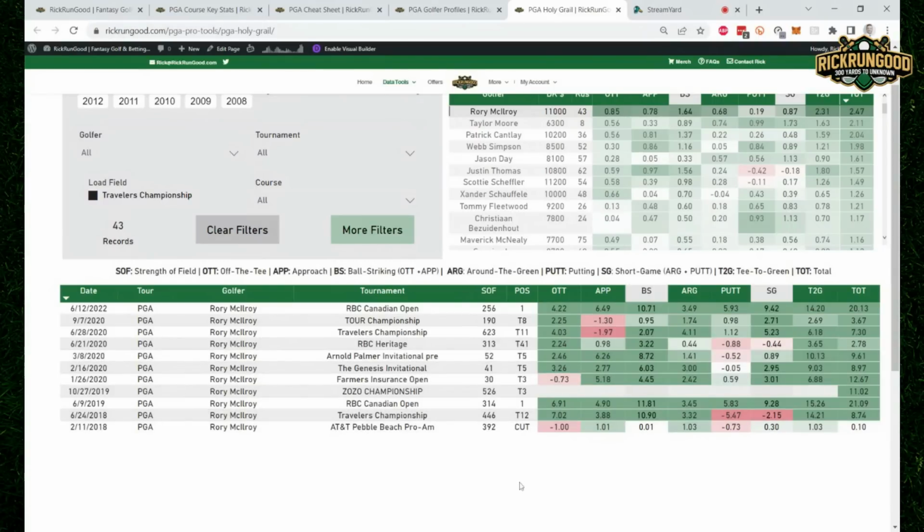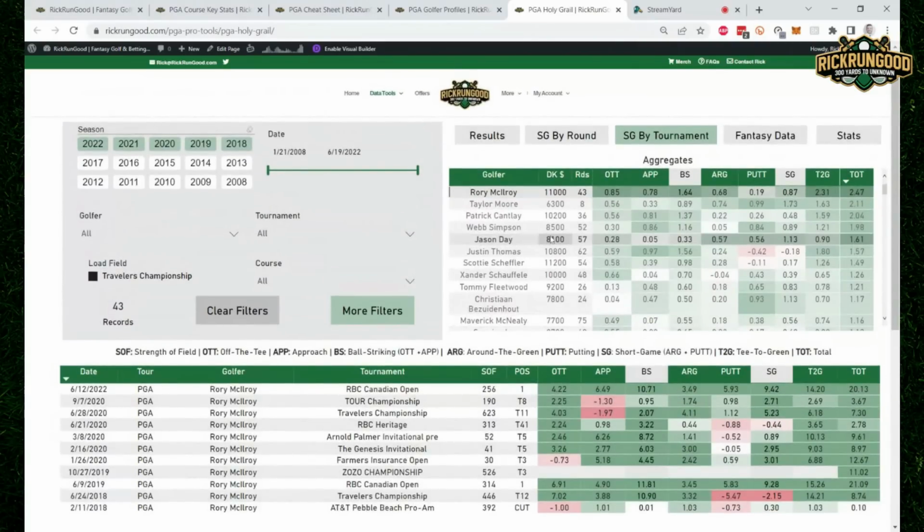He's missed one cut in these events that fit this criteria dating back to 2018. And he's been piling up top 10, top 5 finishes. He has 2 wins in the mix. And it kind of makes sense, right? Rory McIlroy gaining 0.85 strokes off the tee. He's so much longer and more efficient than everybody else that when he gets the club down off the tee, he's going to find a lot more fairways.